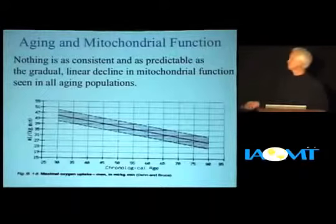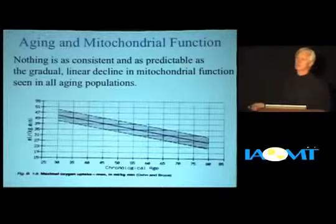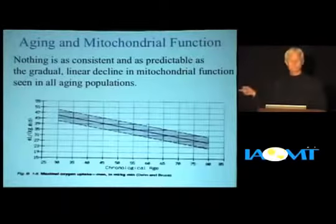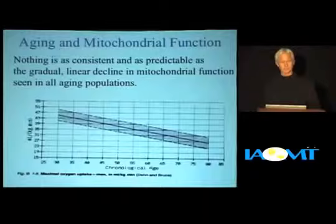Now here's the cool news. Here's your 85-year-old guy who's got his line still up here. So he's going like this. Now how in the world did he do that? That's what we'll talk a little bit about today.